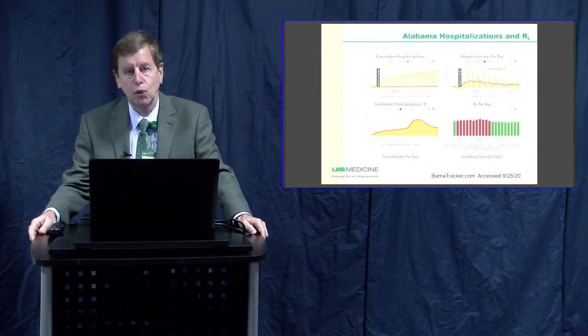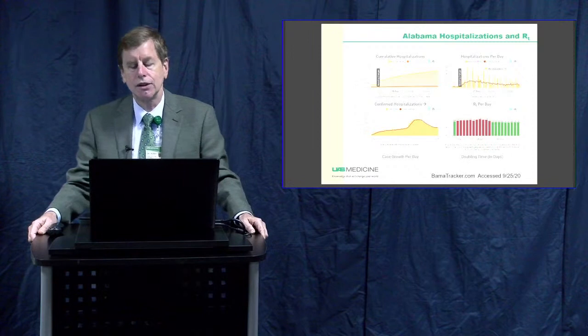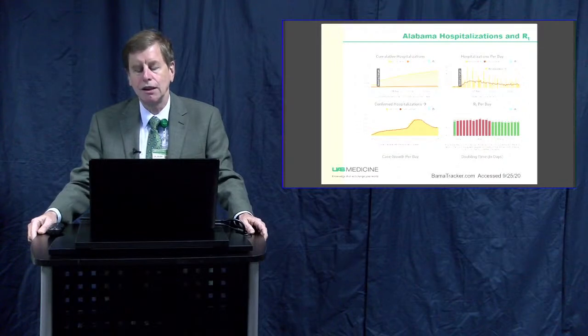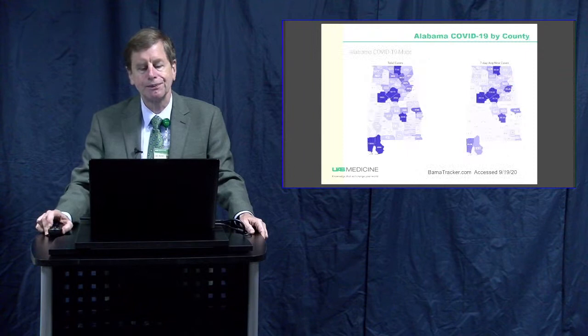So if that's below 1, it means that the virus load in the state is not increasing. It's 0.92 on the slide. Actually, if you go to Bama Tracker today, it's 0.94, so it's creeping up. We'll need to keep an eye on that.